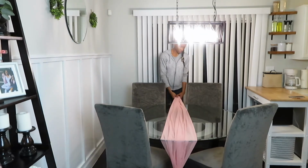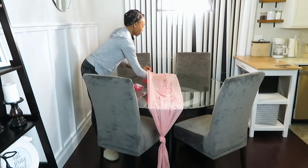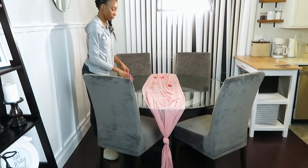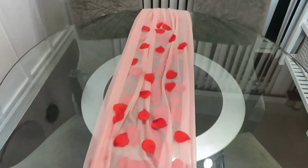Again, I'm trying to go for a minimalist look for Valentine's, even though that's really not what happened. I was trying to do something really subtle and then still ended up getting the hearts and everything else. But this is one of the first things that I got, and I just thought it would be really cute. And then I remembered that I had these fake rose petals from a photo shoot that I had done before, and was like, let me add that.